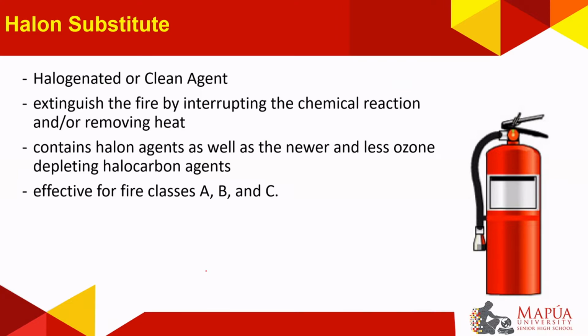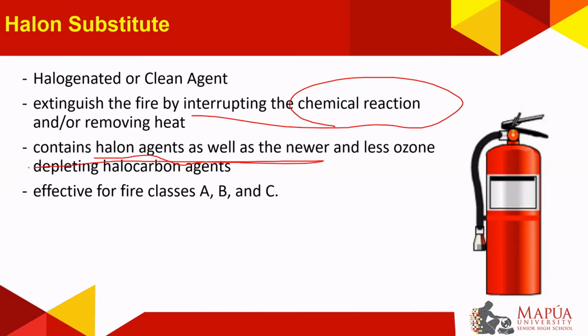A halon substitute fire extinguisher uses halogenated or clean agents. It extinguishes the fire, again, by interrupting the chemical reaction. There's inhibition. But it also contains halon agents as well as newer and less ozone-depleting halocarbon agents, which makes a halon substitute fire extinguisher much more eco-friendly as compared to a dry chemical fire extinguisher, but it can also extinguish Class A, B, and C fires. So if you're looking for a fire extinguisher, let's look at an environmentally more friendly form of fire extinguisher, which is a halon substitute fire extinguisher.